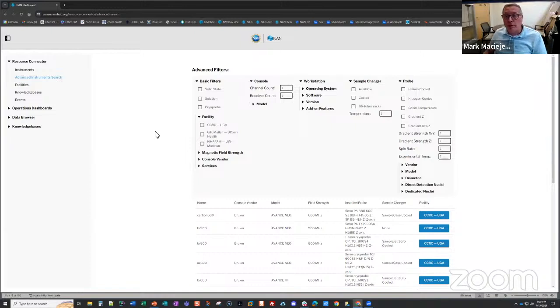Again, currently with 3 facilities, this is a little bit much, but the hope is that in the future, we'd be able to get to a much larger number of instruments, and then these filters will be a little more meaningful. Now I want to go to the data browser.